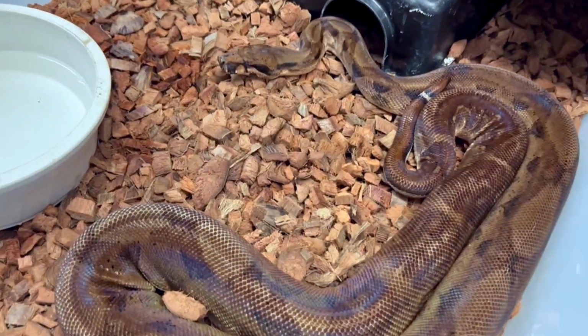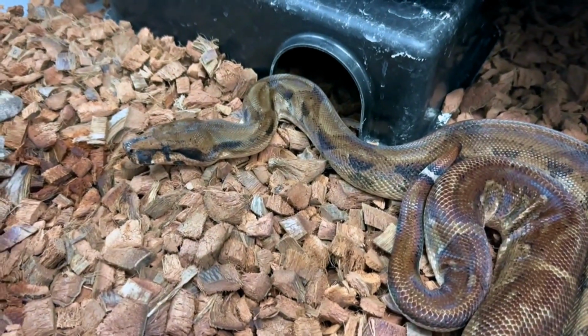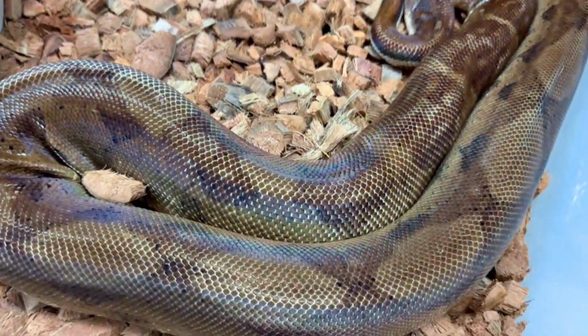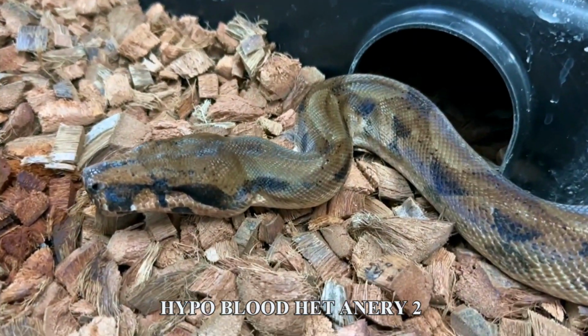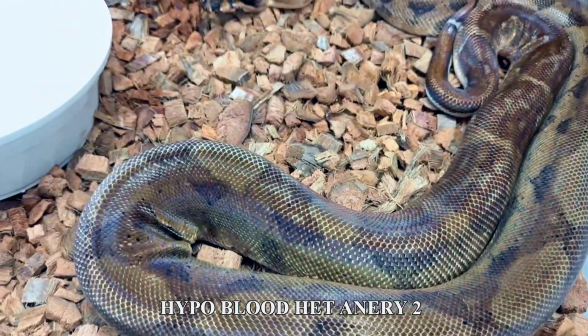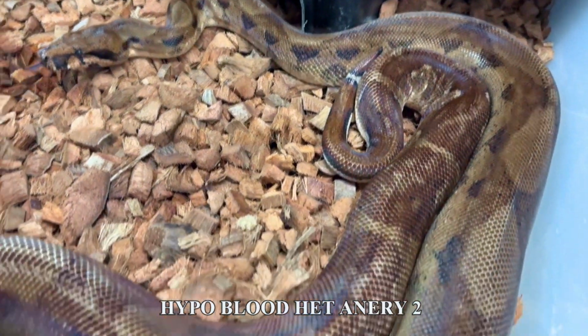All right, here's our patternless or disappearing, vanishing pattern, as Vin Russo calls it, hypo blood, that I got from Vin Russo a bunch of years ago. She's bred for me several times, proven breeder, gorgeous female. She's also het anery, 100% het anery too. And once again, she does produce a lot of bloods that have that vanishing pattern.